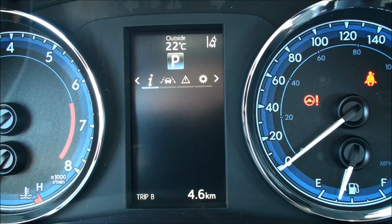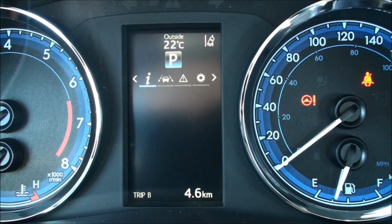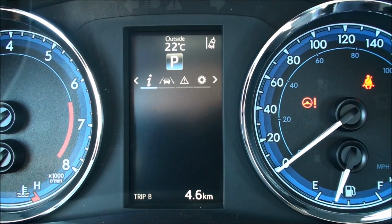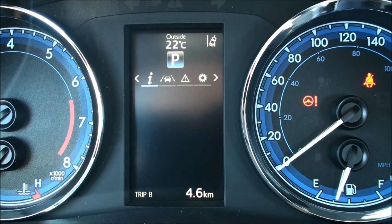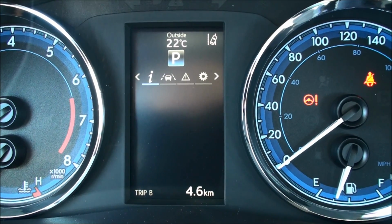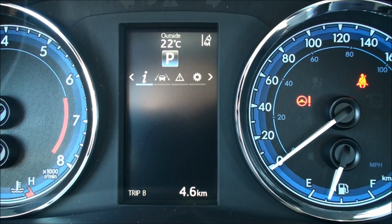Take a look at this first screen. So we see here we have the outside temperature indicated. We also have the shift position of the car's transmission, so it's currently in park. And then we have a list of display options: information, lane departure, notes, and settings. At the bottom, we have our trip meter. So let's first start by looking at the info screen.